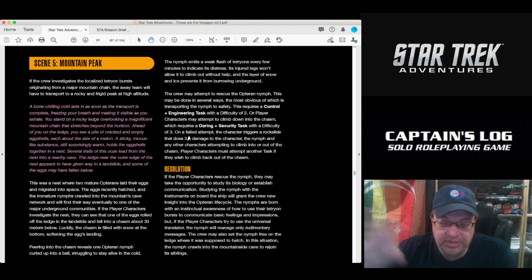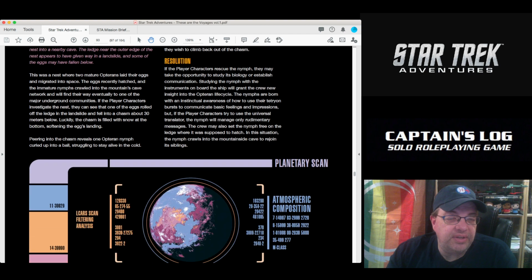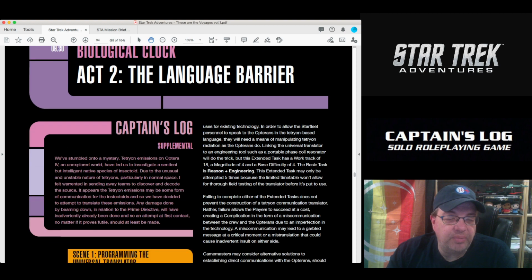So if that means moving scenes around, do it. If it means running them in order, do that too. You have the flexibility to do that. All right, anyway, enough said about that. So we're working through the scenes. Act 1 had 5 scenes. Now we're getting into Act 2, the language barrier.